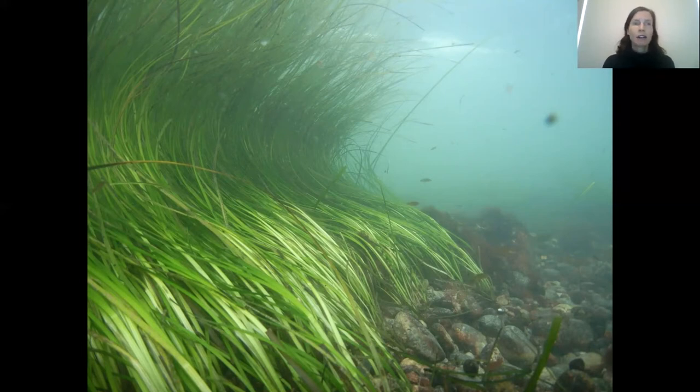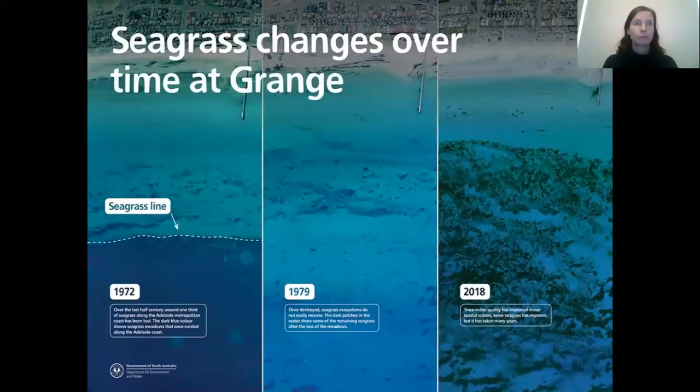So seagrass beds are important for maintaining biodiversity, water quality, looking after our atmosphere and maintaining the structural stability of our coasts. So they're a really important habitat. And in South Australia, seagrass beds are now protected under the Native Vegetation Act. And that's because we've lost so many of them in recent years. So over the past 50 years, we've lost about a third of the seagrasses growing along our metropolitan coast.